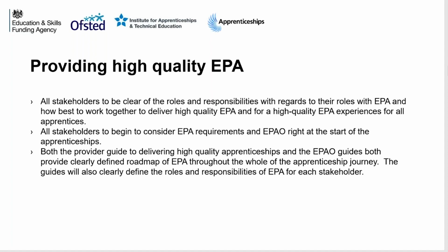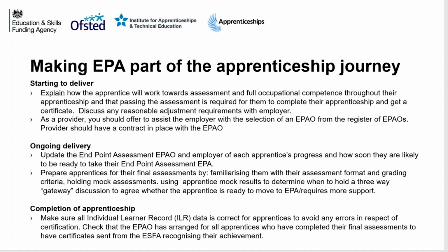I'm going to talk through some, but it's important to note not all, roles and responsibilities of the provider for EPA all the way through the apprenticeship as outlined in the guide. So right at the start, in the induction, the provider should be explaining how the apprentice will work towards assessment and full occupational competence throughout their apprenticeship, and that passing the assessment is required for them to complete their apprenticeship and get a certificate. At this stage, they should be discussing reasonable adjustments and talking to the employer about selecting an EPAO.